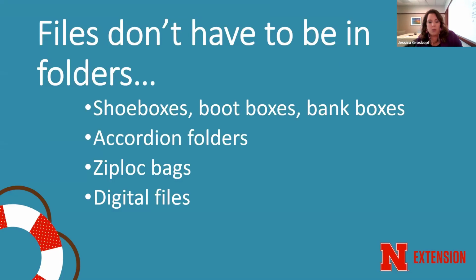So my comment as we move forward is I'm going to talk about files a lot as we move ahead. And what I have learned in my years with Nebraska Extension is that a file does not have to be a folder. I think the most common files I see are shoe boxes or boot boxes. But I also see a lot of accordion folders, Ziploc bags, and digital files that are being utilized to retain documentation. I don't care what container they come in, but you do need to have these items grouped and contained somehow, and they don't necessarily have to be in a folder.